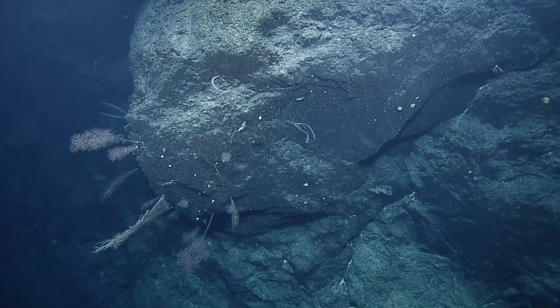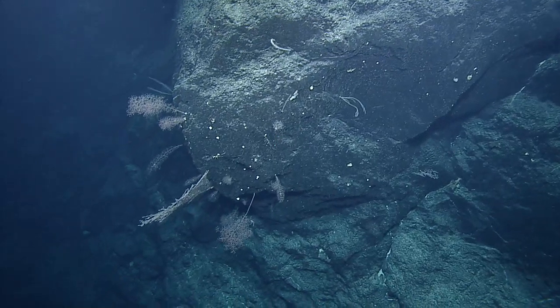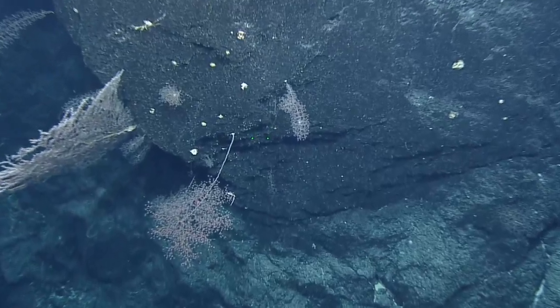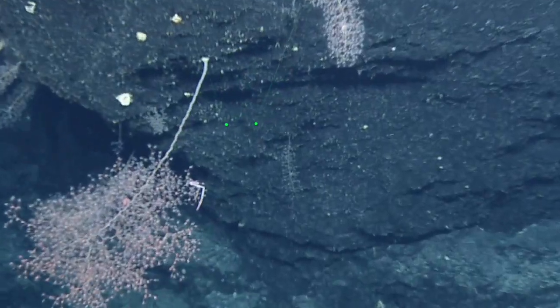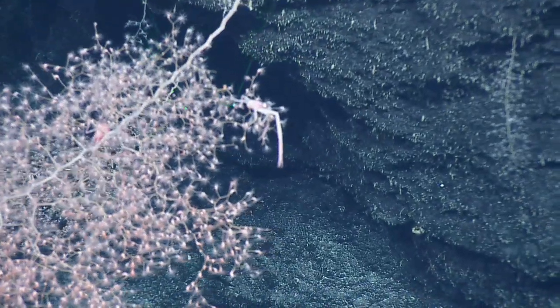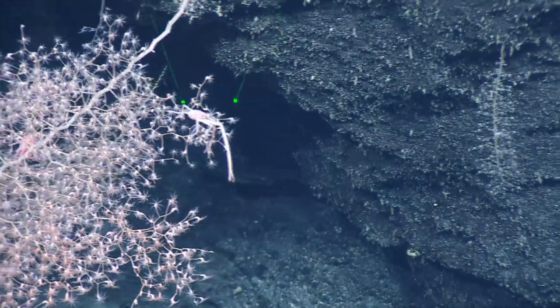Hey, let's zoom in on this squatty. Go ahead. Lobster. There's two. Double squatty. Are they different kinds?